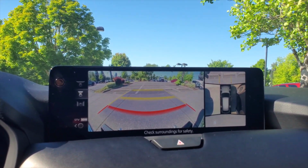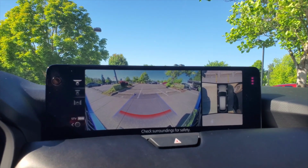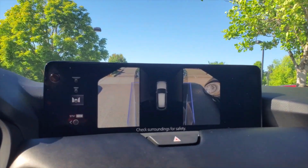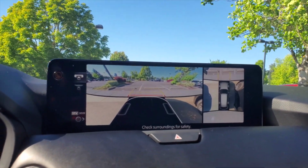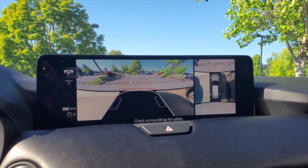You can see, I can go ahead and cycle here. There's a more widened view. Here's one for the sides. Very, very detailed camera system. I really like the camera system in this car. A lot of comprehensive features, and it just makes it look amazing.